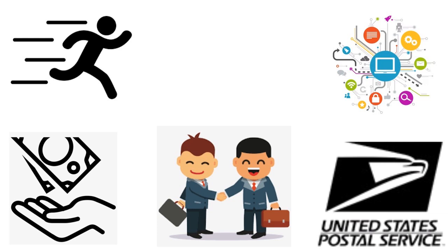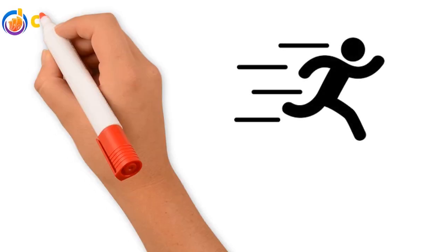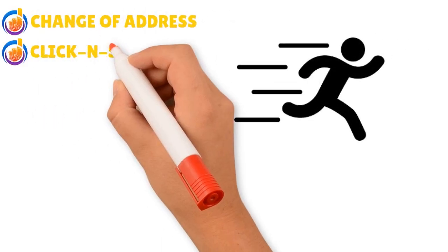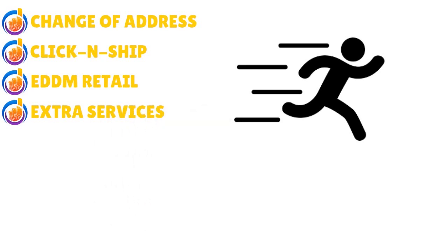If you think about requesting a USPS refund online, it's a lot better to either call USPS or use the USPS app. You can still do it online, but the app is a lot faster, by the way. In addition to refunds, you also have change of address, Click and Ship, the enhanced Click and Ship, and EDDM retail. There are also extra services that you can buy if your refund is successfully treated and you want to buy another service.